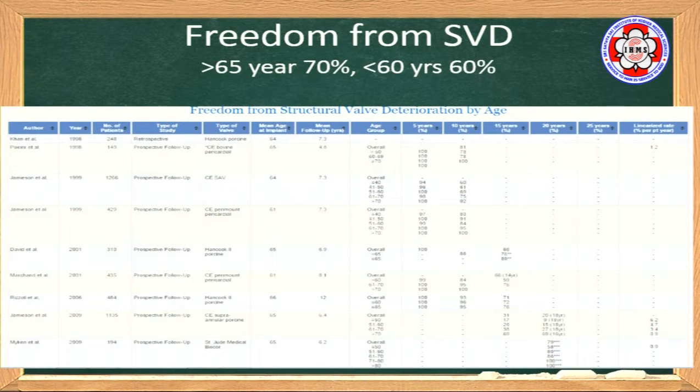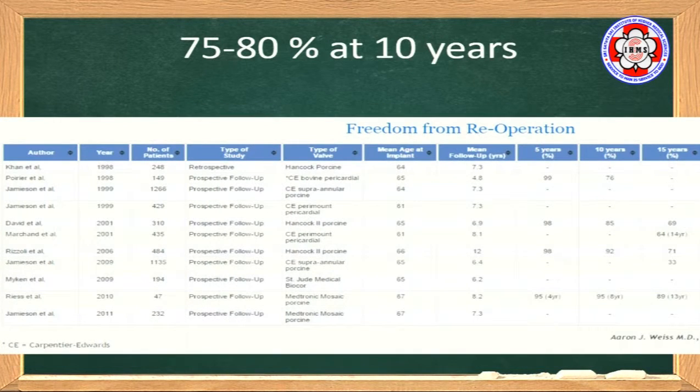And one of the major problems is structural valve deterioration in tissue valves. At 10 years it varies with so many different valves. The porcine valve deteriorates much faster, but the pericardial valve lasts longer. Even though each one has different claims, it is about 60%. And freedom from valve reoperation, because of structural valve deterioration, which is mainly the valve-related reoperation in tissue valves, is close to 76 to 95% as each one claims.